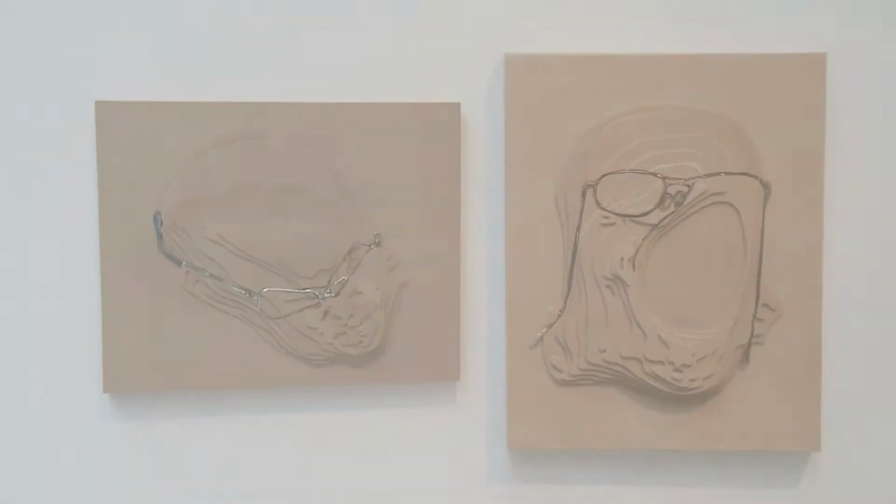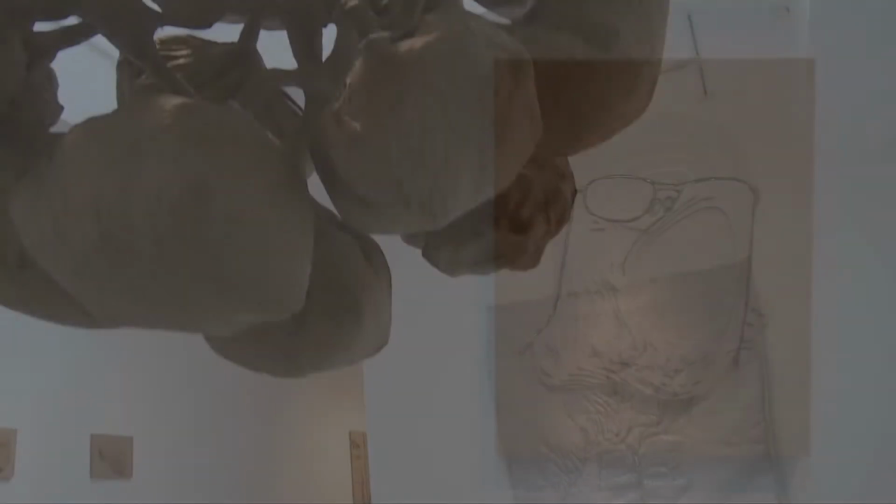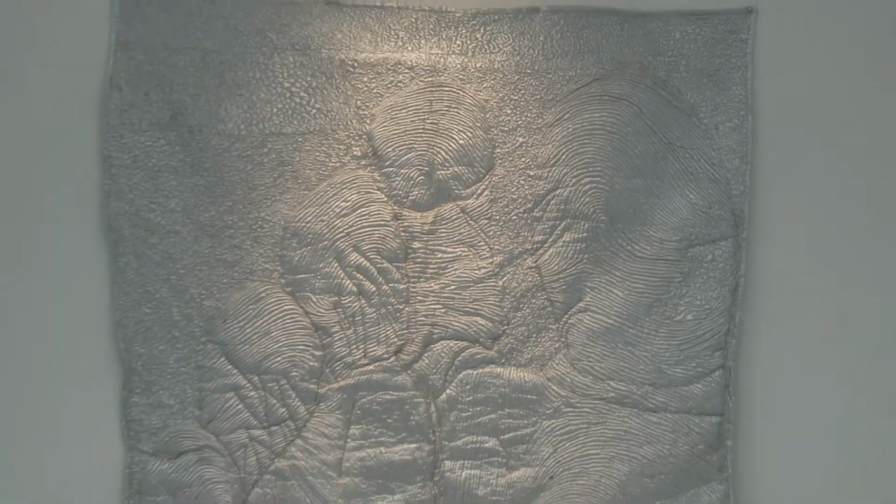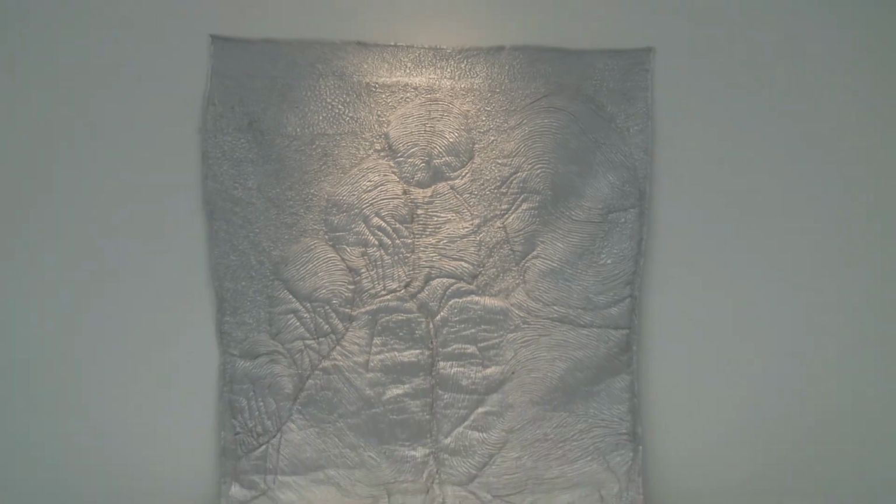Often drawing inspiration from the human form, the most prominent of his works on view is Foot Quilt, a large-scale sculptural tapestry that majestically uncovers for us an intimate portion of the artist's own body.